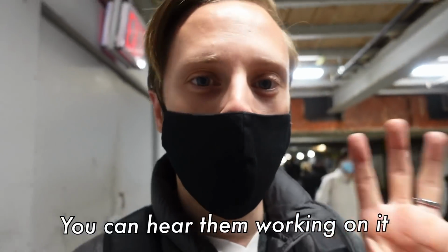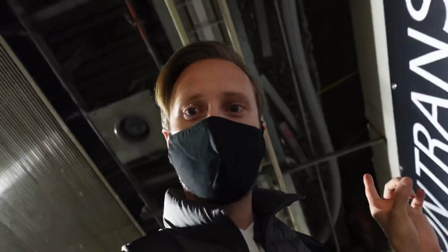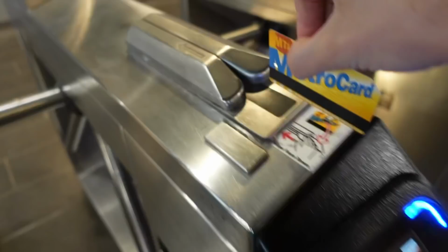You can hear them working on it. Here's another picture of what it's supposed to look like. But then if you look up, this is what it looks like now.